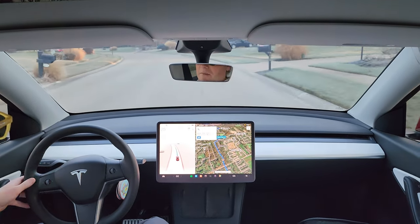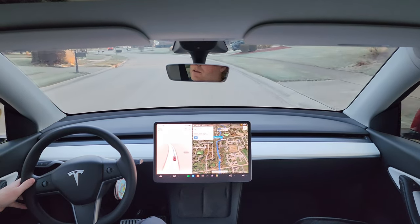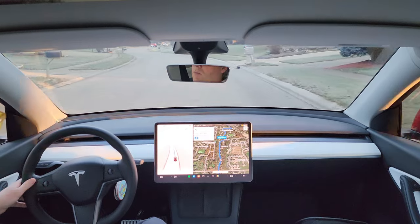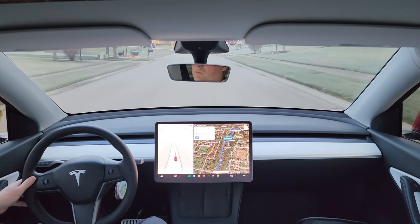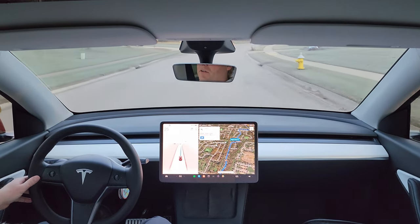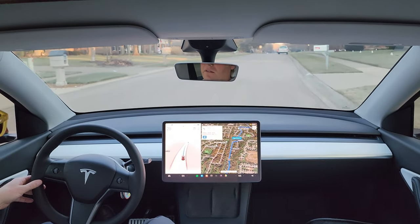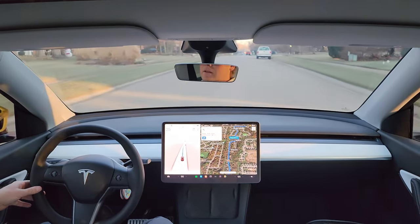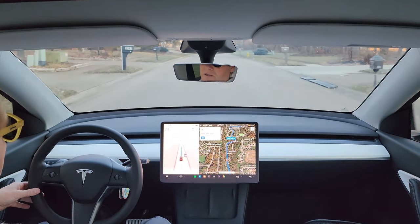So we'll drive through the neighborhood. There's no lane lines that can sometimes trick or be a little bit of a complication for full self-driving. Oncoming car here. Let's see if it moves over. It moves over to the right, and there is a car parked in front of somebody's house. Let's see what happens. And it just goes around the car. Wow. Let's see if it moves back over.